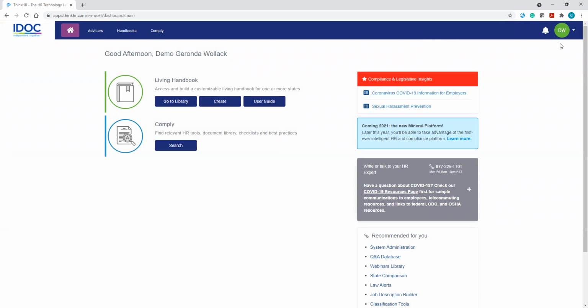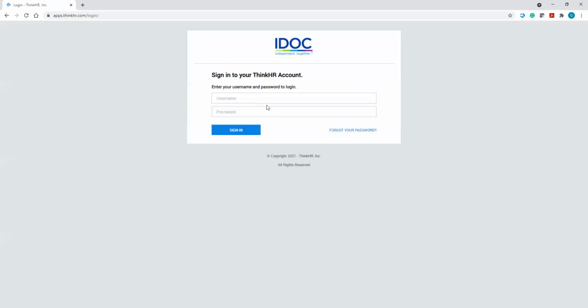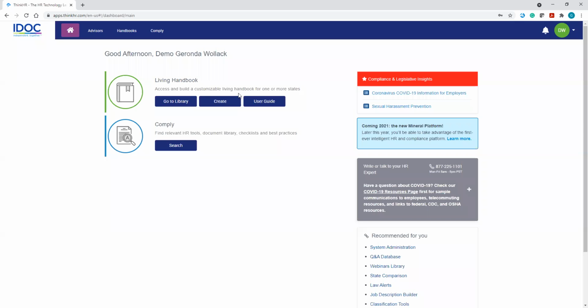And for me, I was already signed in, but it should actually bring you to this login page with our IDOC logo. So you sign in with your username and the password that you received in your email or the link that you created your password with. And you will see this page right here, which is your IDOC HR Now access page. This is the home page where you can access different services that we have available to you.